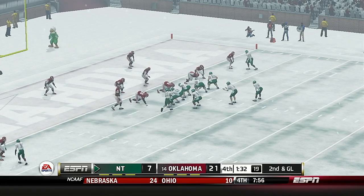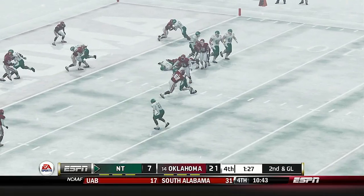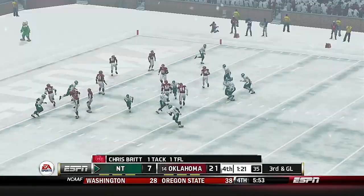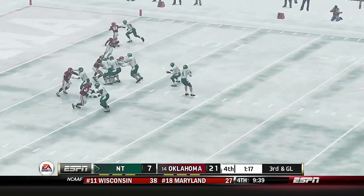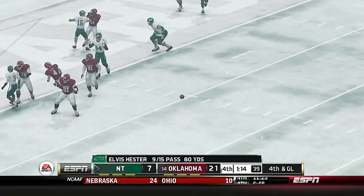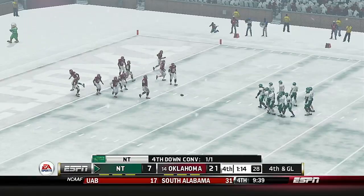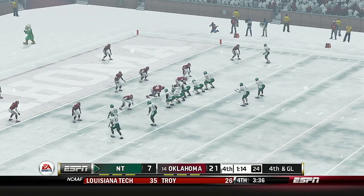Red two. Orange three. Orange three. And they got to him before he could get back to the line. Quick strike and he drops it. So the offense stays on the field to attempt this fourth down from the 6 yard line. Just over a minute in the fourth quarter.